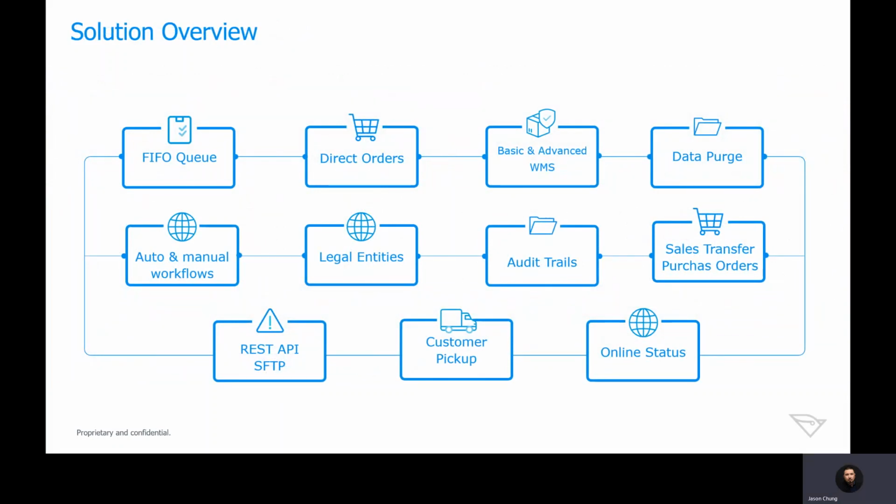Here are some of the supported features within the product. So again, we have automated and manual workflows that can be set up based on how your business operates. So we support basic and advanced WMS, and they can be operated both within the same legal entity. And we do support multiple legal entities, and each legal entity has its own configuration set, because how you operate in Canada does not mean it's the same how you operate in the US or in Germany, and so on.